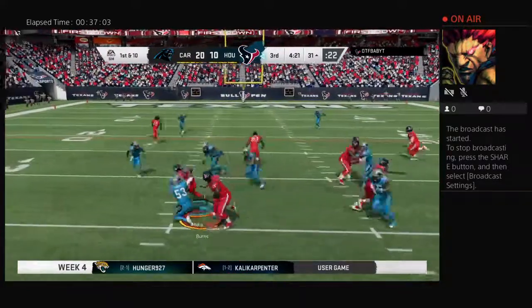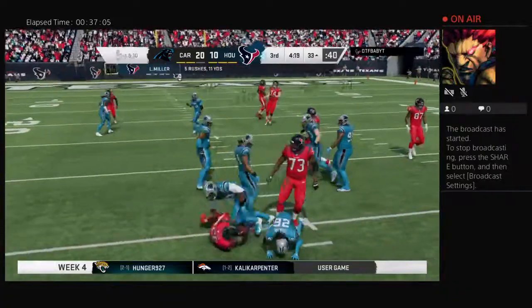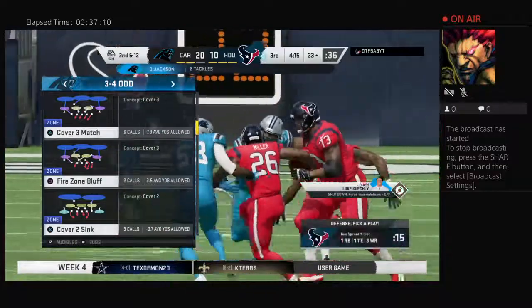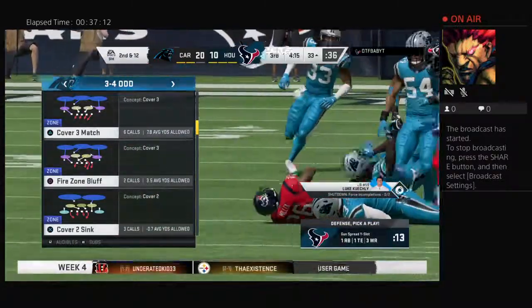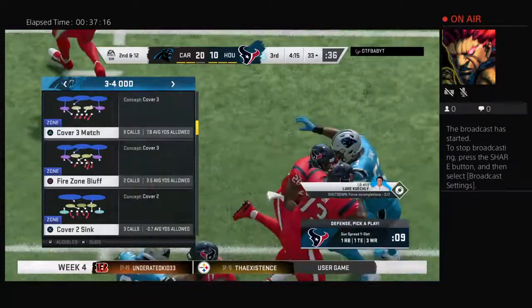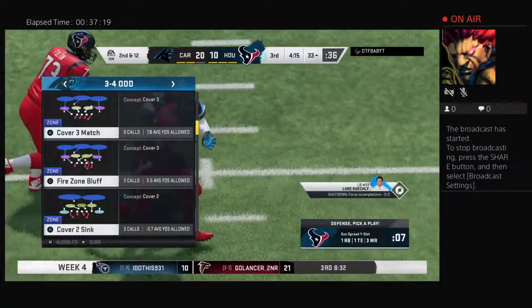They run the counter. It's Miller, and the second wave of tacklers is going to get him as they stop him behind the line. That's going to go as a loss of 2, and it'll be 2nd down. 2nd and 12 at the Panthers' 33-yard line.